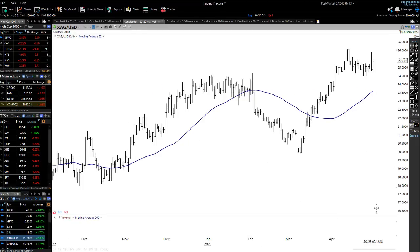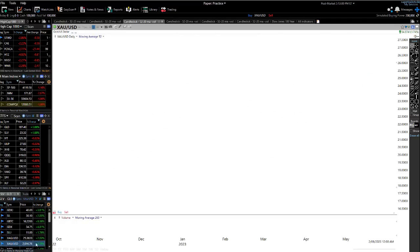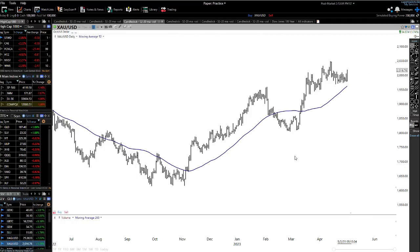Just allow the moving average to catch up a little bit more. Again, it doesn't have to, but it would be really nice to see something like this where the moving average starts to catch up. Maybe even just a couple more days, and then we can start to get a bit of a breakout. That'd be really nice for silver. And then also gold.